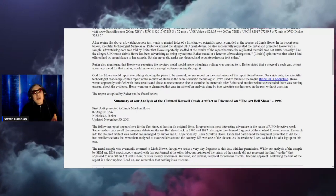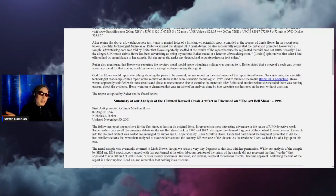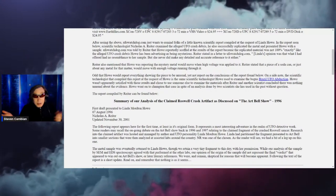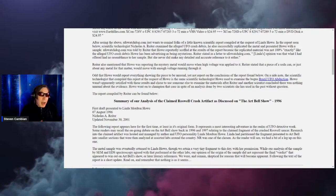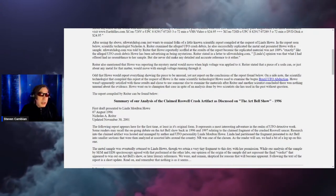So here we have a cherry picking. She gets a scientist to analyze the metal. He says these are nothing spectacular. She goes and gets somebody else to keep analyzing until she finds something mysterious that she can sell.